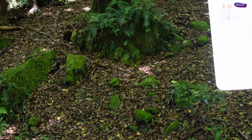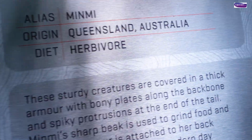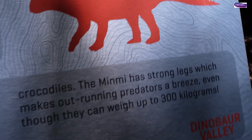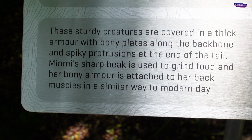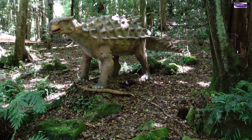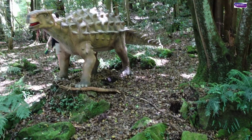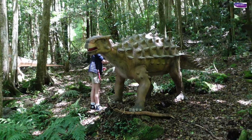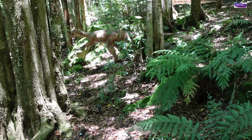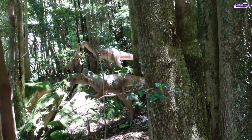Dad is gonna have to read here. Junior range. Oh, wow. Look at that bison. What's this? Look. Ah, okay, Min-Mi. Yeah, Min-Mi from Queensland, up north. Yeah, okay. There you are. Look at that dinosaur, mommy. Yeah. That's a huge one. Look at that one, mom. Yeah.